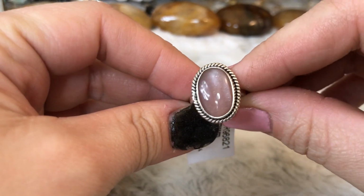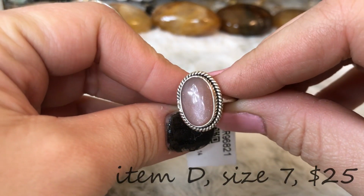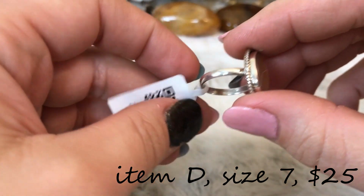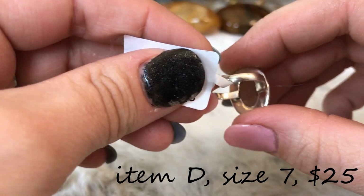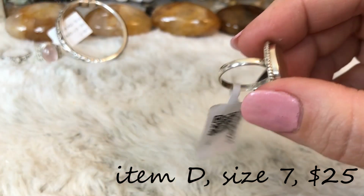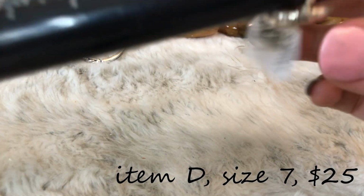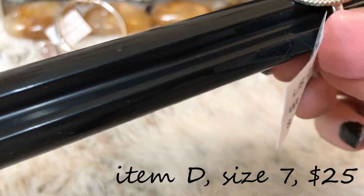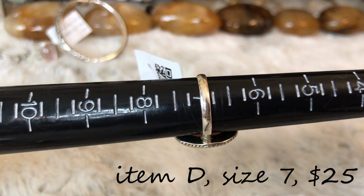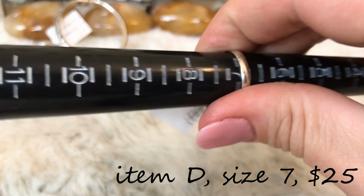All right, here we go with a D. This is one I really like. This is a moonstone, a peach moonstone. It is very, very, very pretty. This one, let's see, 11 by 16 millimeter. Says it's a 6.5, but let's see. Nope, closer to a 7. Never trust a tag. It is about a 7.